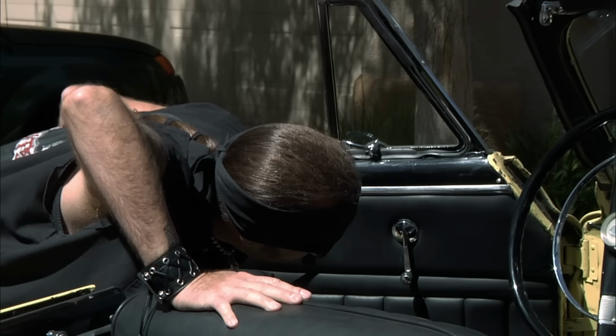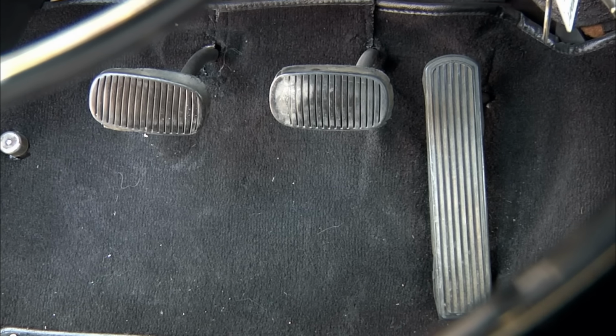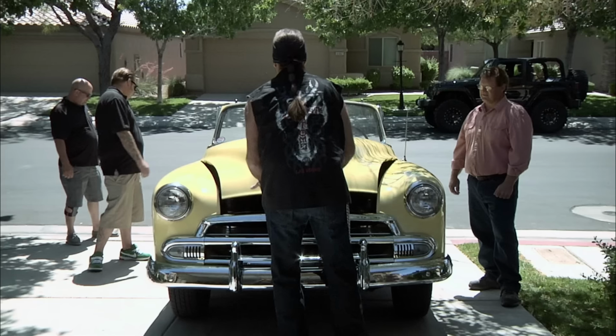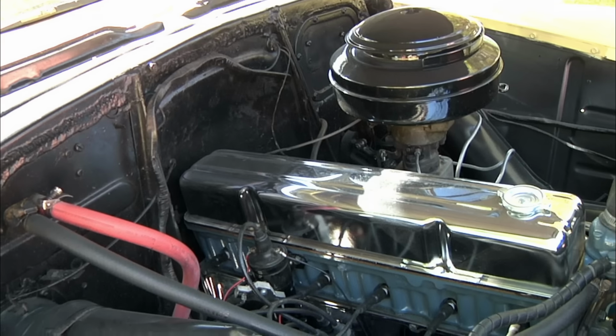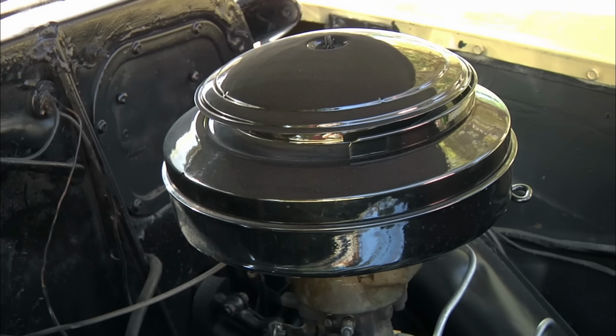What you looking at, Danny? Just seeing how much of it looks original. It's been a while since it's been restored, but you can tell that whoever did it did a nice job with it, man. Wow. It's really clean. Sure is, man. The car looks beautiful. And it's not restored to the point where you wouldn't want to drive it. This is a car you can have a blast with, man.